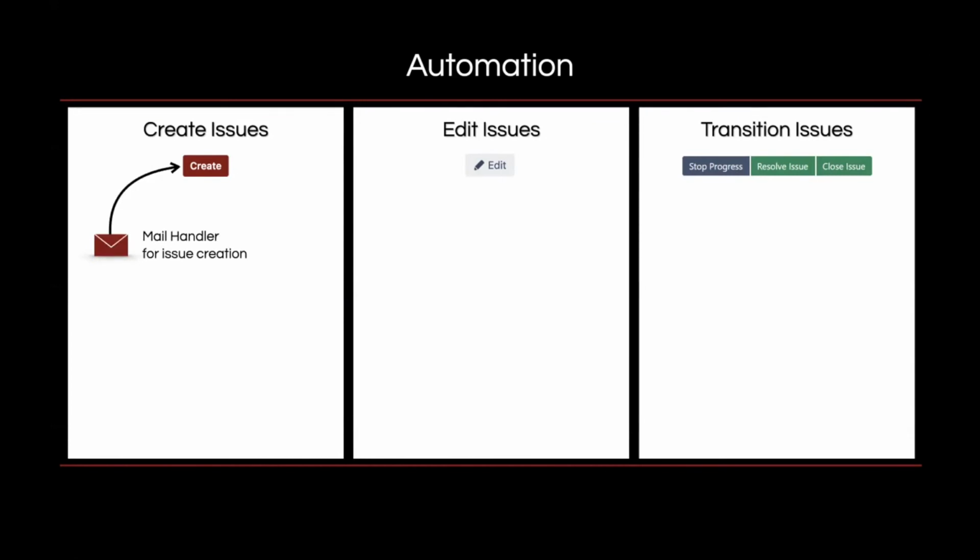So issues get automatically created from emails. This could help to also get more users to the tools, maybe users who normally use just Outlook and just emails. They could just send messages and issues are created. So you don't have a barrier to log into the tool and go to create and so on. Or you could have automated issue creation on transitions. For example, if you need in a workflow always the same set of subtasks or other issues, you could easily automate that. So the manual workload is reduced.